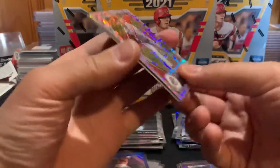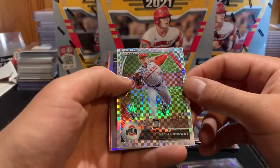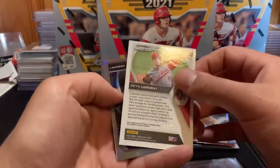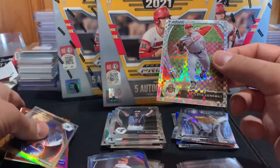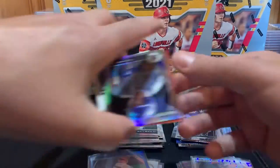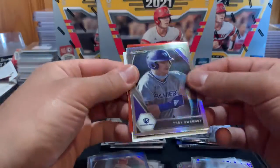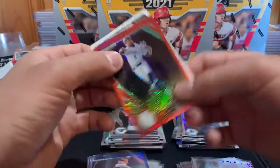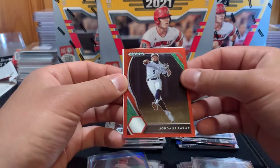Behind that is an X-Fractor of Seth Lonsway, and that is number 12 of 35. Sleeve it up. A Trey Sweeney, silver. Jordan Lawler. That's a nice one.